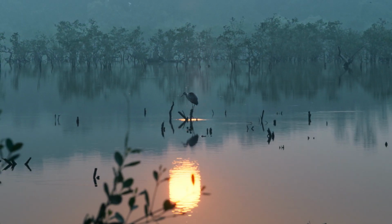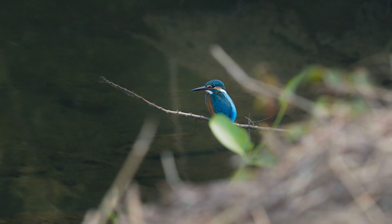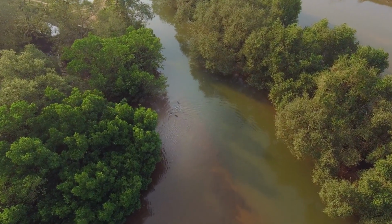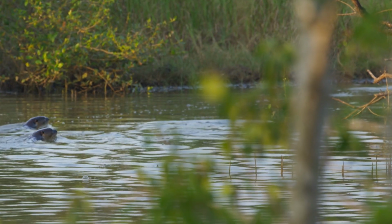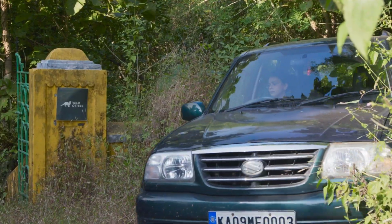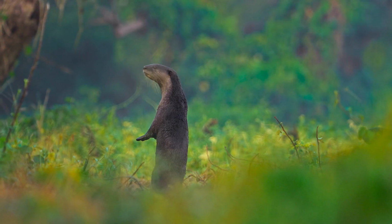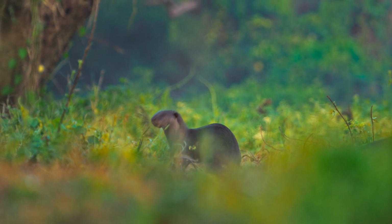Just across the river from Panjim city is an oasis of biodiversity. Including a unique resident. The smooth-coated otter. I've been studying otters for almost 12 years now. To me, a smooth-coated otter is an apex predator that has a very interesting lifestyle. It is very smart, very gregarious animal.